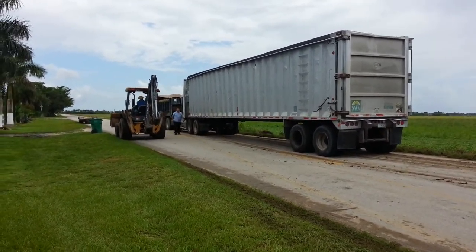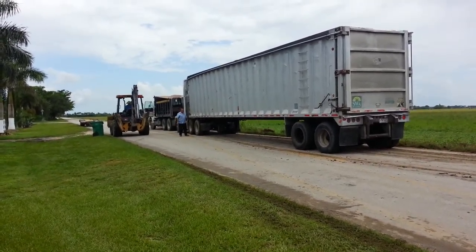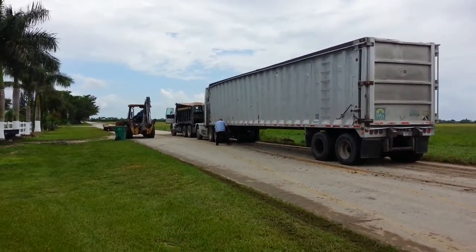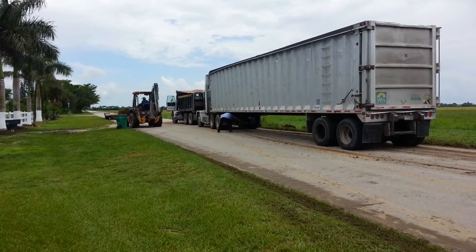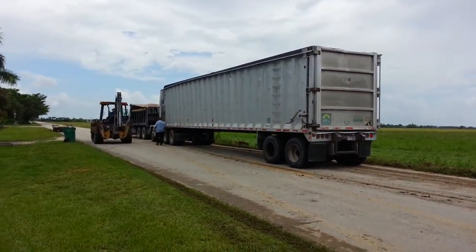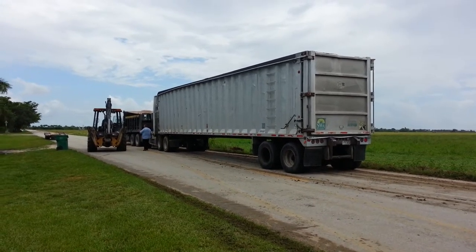Well, when you have the right horsepower, it works out. So now he still has to unload the 100 yards of manure at my neighbor's. So we're gonna record that as well. So stay tuned for that.